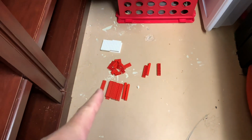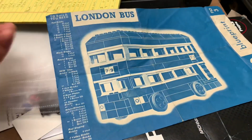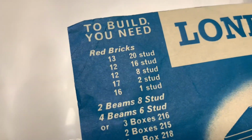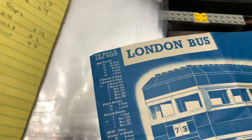They're on the floor. I got this container. And then I was like, I don't want to use this as a checklist. So I did this, and you have to translate what these things actually mean. Like a 20 stud brick is a 2x10. So I made a list of the parts here to build the London bus right there. And I just stopped for now with the instructions.